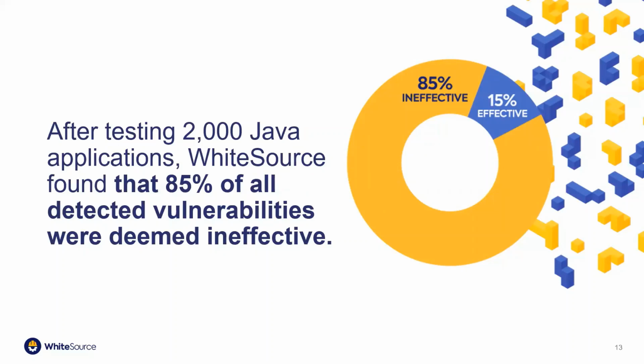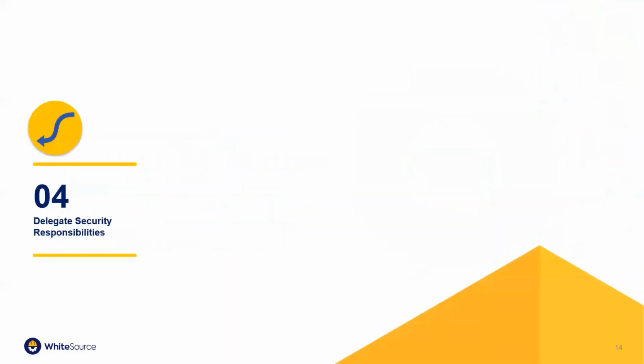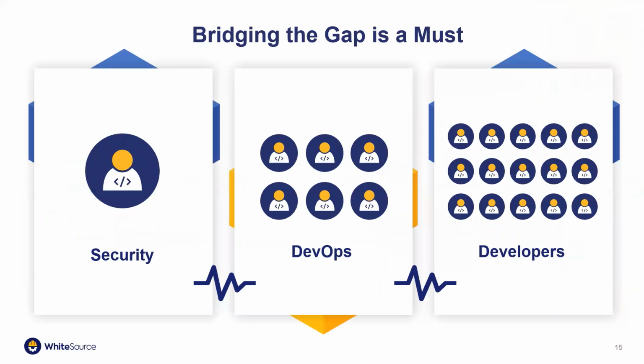Even if we chose a different method of prioritization that accidentally left the effective vulnerability to the end, then we probably chose a very risky way to do prioritization, because the entire time that we were dealing with other things, the actually dangerous vulnerabilities were still there. So bridging the gap is a must.